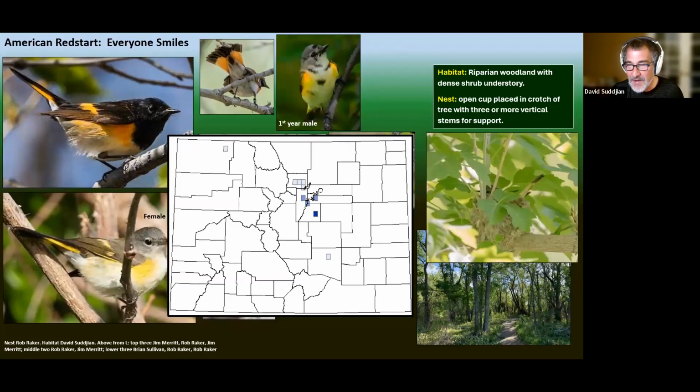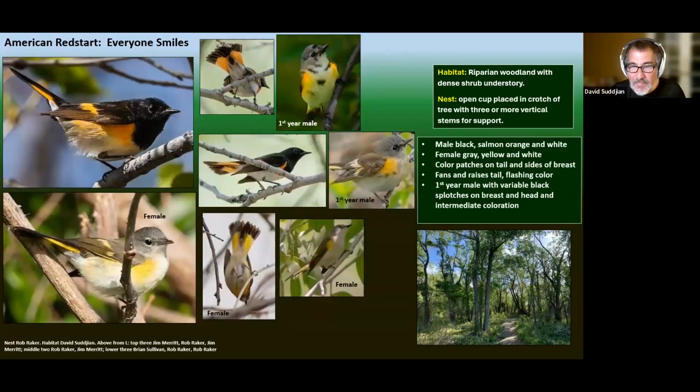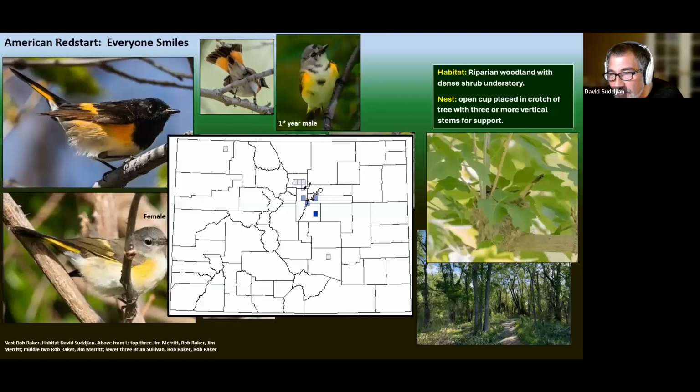There are wonderful places there. In fact, the picture down on the right is from their breeding spot there at Chatfield. And you find them in riparian forest. So generally riparian forest with mature trees. So not just little low willows, but some mature trees with shade and a fairly good understory of shrubs and small trees. So they like to forage down in the understory, not uncommonly. They build an open cup nest that's placed in a crotch in a tree. I'm just going to skip back here to this picture because I love this one from Rob Raker of this female redstart peeking out from these stems while she's sitting on her nest in a box elder here at Chatfield State Park.